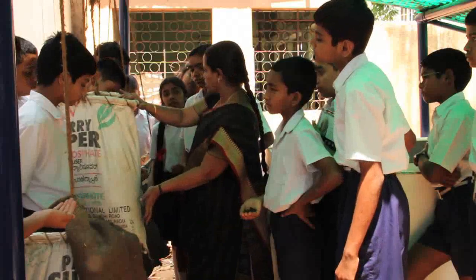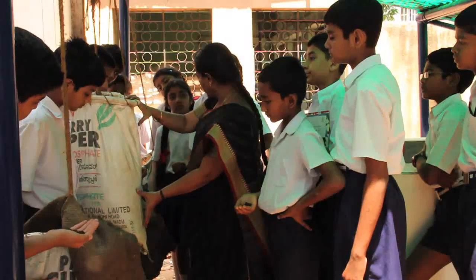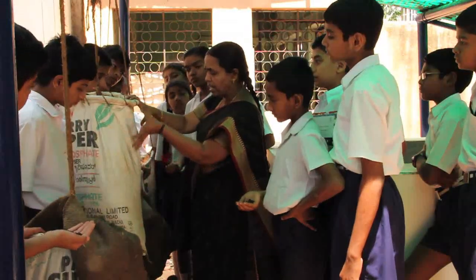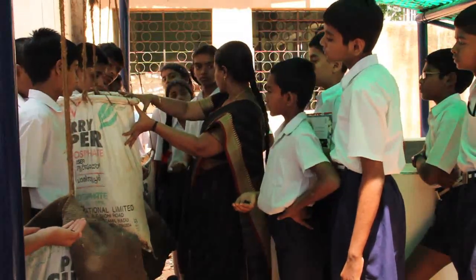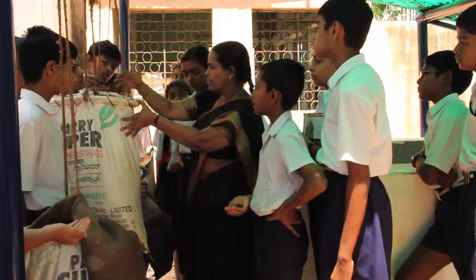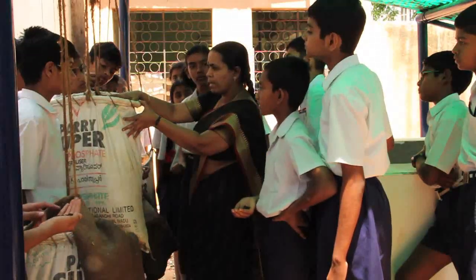Here in the vermicomposting unit, we grow earthworms and they decompose the dead matter and give us the manure, right? We are growing the earthworms in a bag which has a capacity of 50 to 60 kg. It has three layers. The bottommost layer is of dry leaves, the second layer is of cow dung, and in the third layer you lay 50 to 60 earthworms and cover them with dry leaves. Why do we use the dry leaves? It is so that they are not eaten up by the birds.